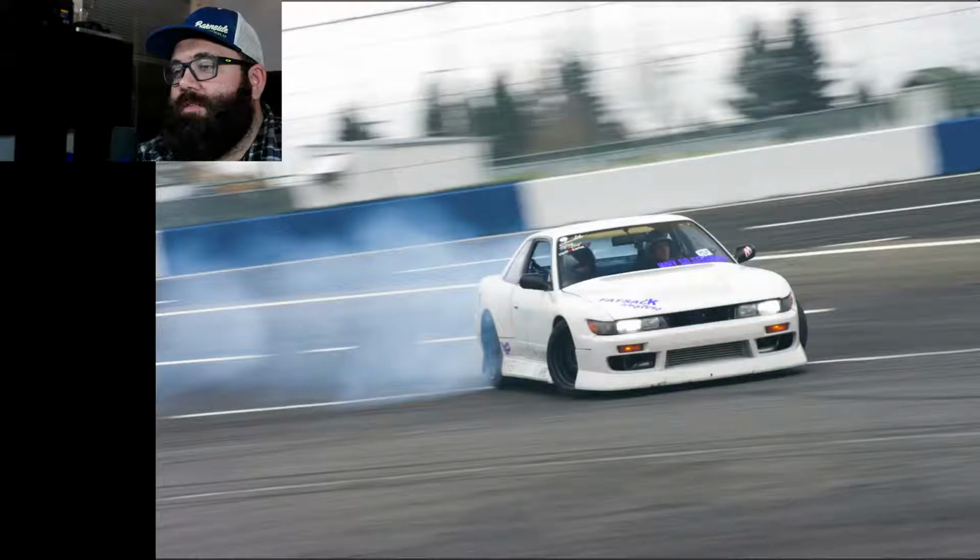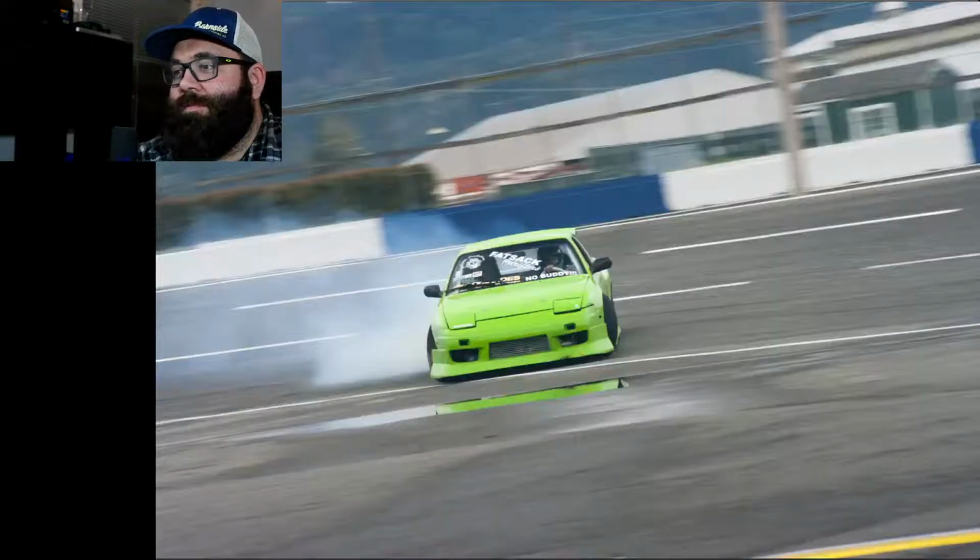Nick Schnell. This was, I think, his first 1J powered coupe. No, maybe the second. I think this might have been the second car. Not much to say about Nick. He was always fun to watch. Always made me laugh. And I can't remember. I think that was Austin. I'm not sure.